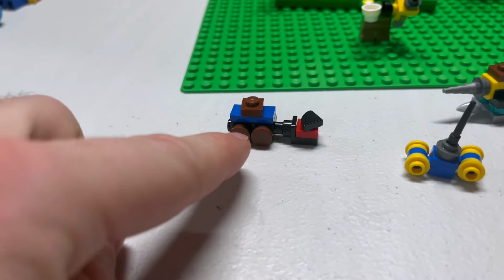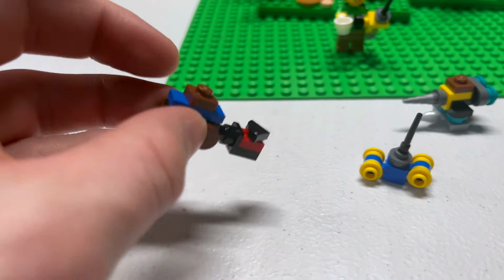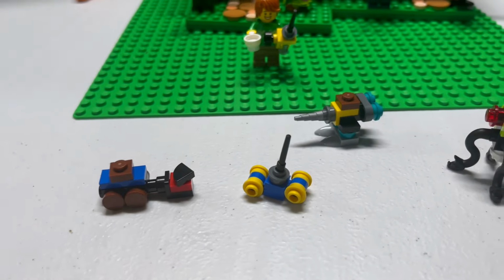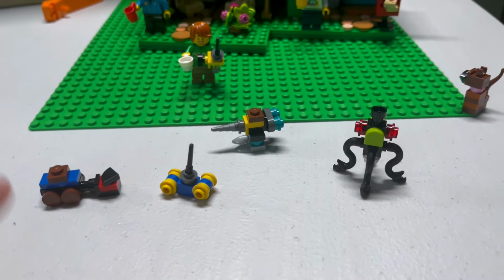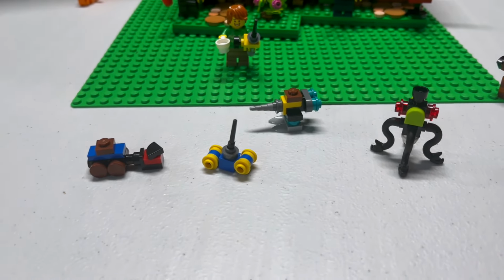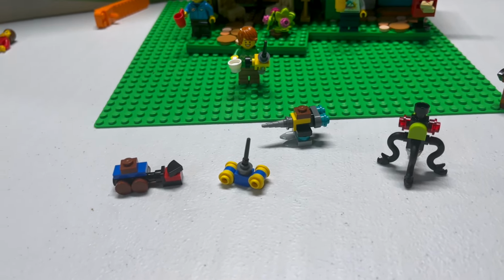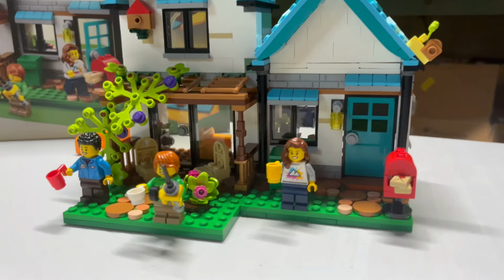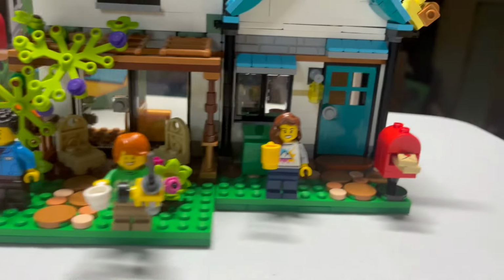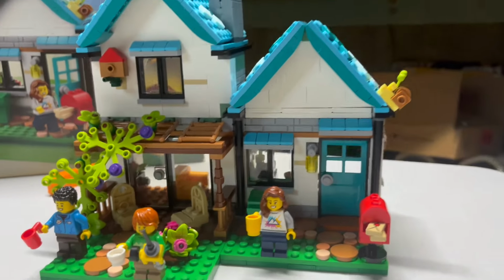And this is from an old Lego castle set called Wolfpack Renegades, but this is obviously a scaled down version of it. But yeah, I think it's neat that you get these little additional past set builds. And yeah, it's a neat little addition. So yeah, this is our house with our characters. We've got dad, mom, kid. I'd assume that's what's going on here.